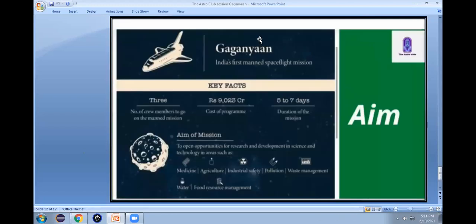Now this picture is like a summary of what we have discussed. Coming to Gaganyaan, it is India's first manned spaceflight mission. Some of the facts related to the mission: the number of crew members to go on the manned mission is 3, the cost of the program is 9,023 crore rupees, and the duration of the mission is 5 to 7 days.